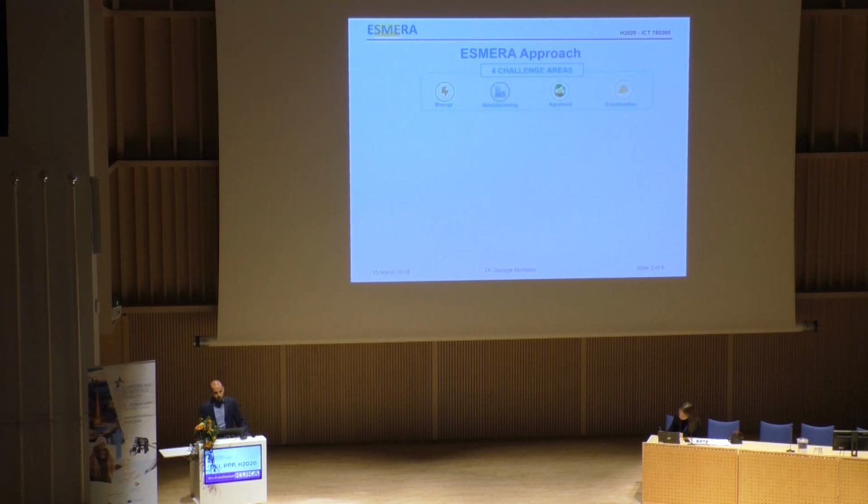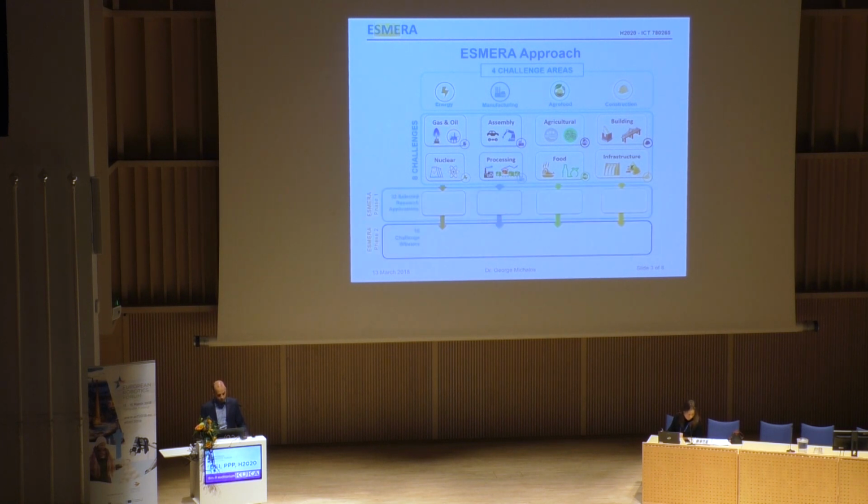So how does our project work? We start from 4 main challenge areas: energy, manufacturing, agro-food, and construction. For each one of these, we define 2 challenges. This means that we want to have companies describing problems that they cannot solve using conventional robotics, and the robotics SMEs are going to try and address the challenges through their technologies.